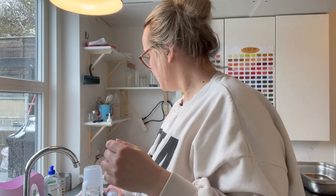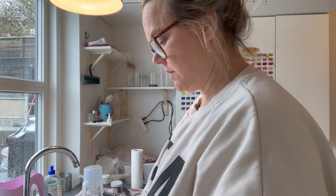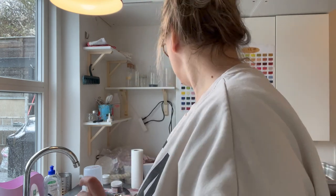I'm also not sure about the speckling technique that I'm going to use, but sometimes I just decide at the last minute. We will see. So first I will be doing these colors. I think I will mix a baby pink one in this measuring cup right here, and I will just mix the colors. I put my mask on and that way I can talk. So I'll be back once I have mixed all the colors.